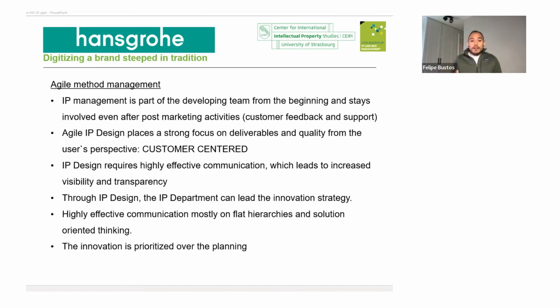To complete this from an organizational perspective, IP design requires highly effective communication, which leads to increased visibility and transparency throughout the whole chain of the process. Through IP design, as we learned yesterday in class, the IP department can take a leadership role in the innovation strategy. Innovation is prioritized over planning, which is completely different from waterfall management. To summarize all the positive elements, this allows for project management that is risk avoiding, and this is one of the key elements of the agile IP design method. Thank you very much.